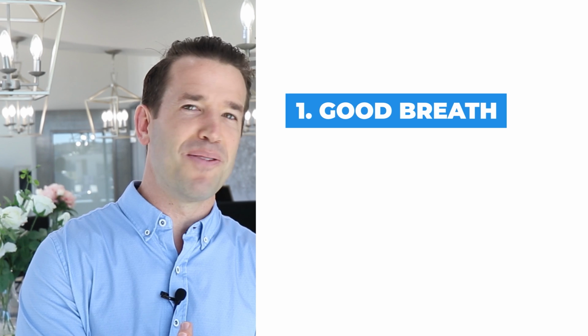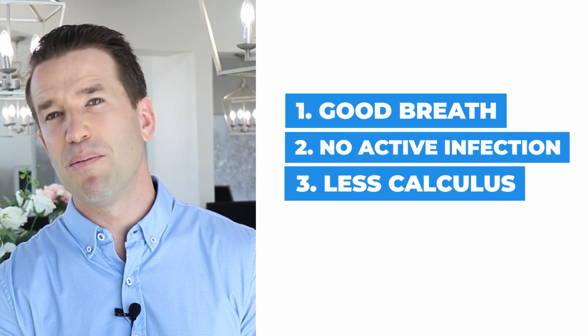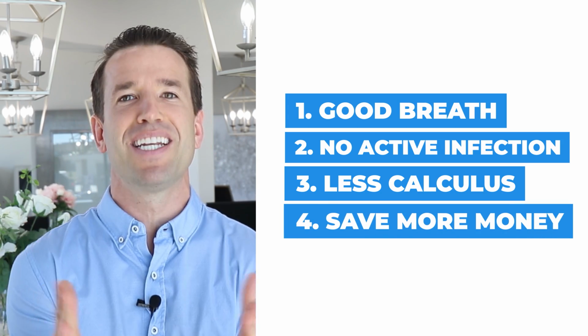What are the 4 reasons you should get this done? Number one, breath. You want it to smell good. Number two, you do not want to keep active infection in there. Number three, more calculus is going to lead to more bone loss. Number four, it's going to save you money in the long run.